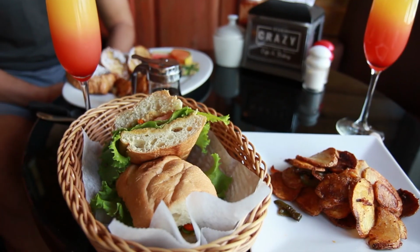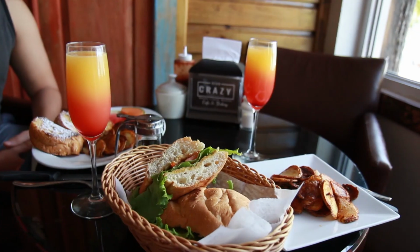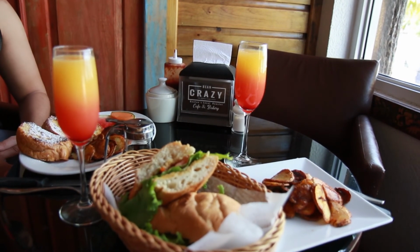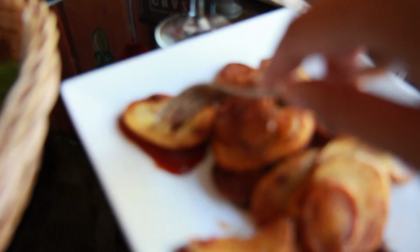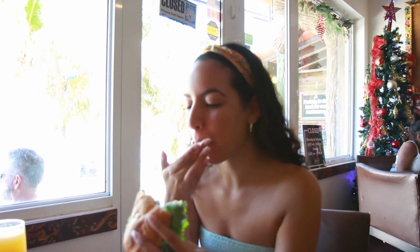views. I ordered this hummus and avocado sandwich. They were out of avocado on the day that I ordered it, but usually it comes with avocado, and I also got these delicious breakfast potatoes. I absolutely love their breakfast potatoes because they're super crispy, just the way I like them. Overall, I really enjoyed this hummus sandwich. It was super delicious.